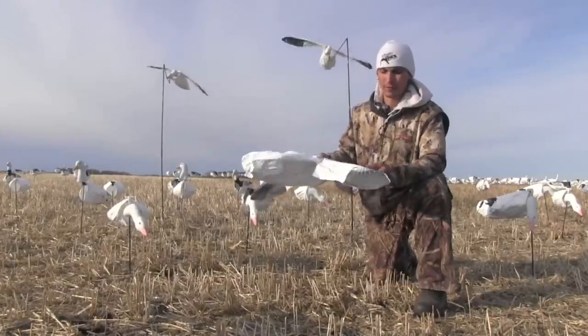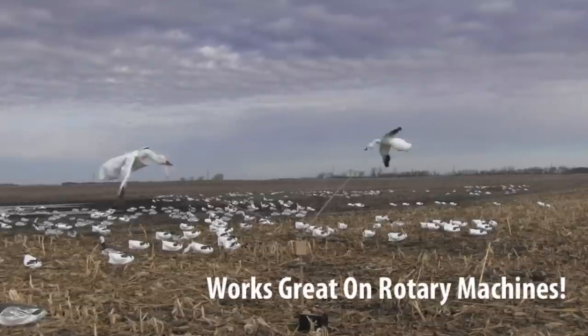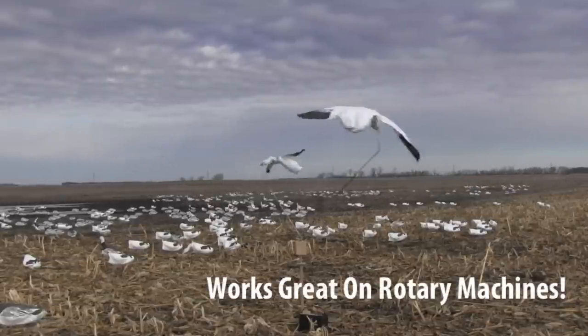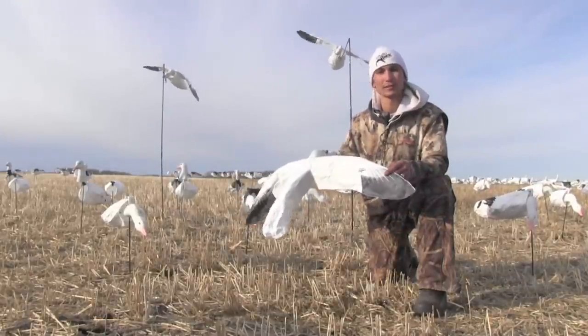The realism of our flapping decoy is unmatched. We took a goose, measured the wings, measured the body to make sure everything's the right size, took pictures of the wings, and added that right to the printing to get it as realistic as possible.